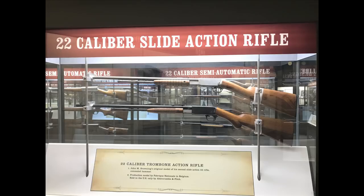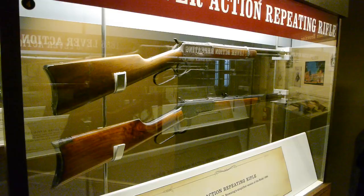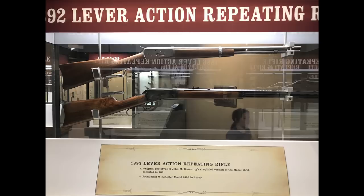Then came this infamous weapon, which he developed for Winchester, which he called the flapper action rifle. Winchester didn't care for that name, so they changed it to the lever action repeating rifle. Winchester started manufacturing these guns in the 1880s, and in the early years they went through a lot of design changes, and all of those prototypes are here in the collection.